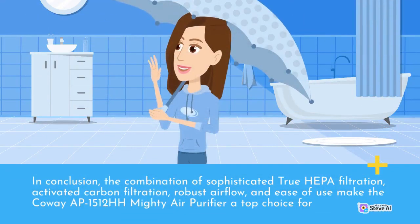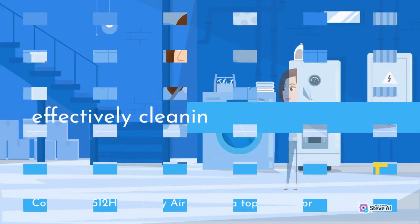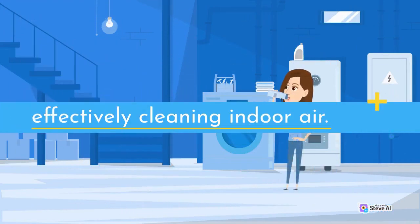In conclusion, the combination of sophisticated true HEPA filtration, activated carbon filtration, robust airflow, and ease of use make the Coway AP 1512HH Mighty Air Purifier a top choice for effectively cleaning indoor air.